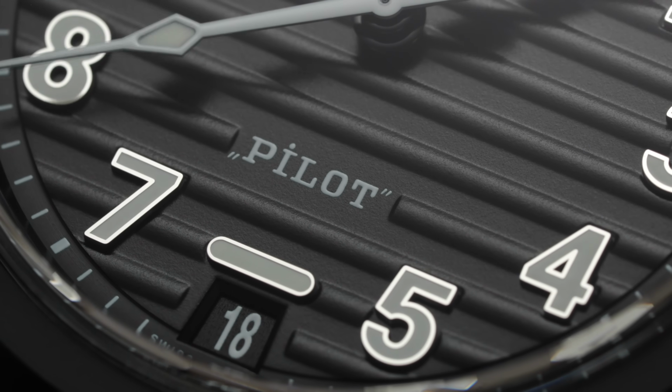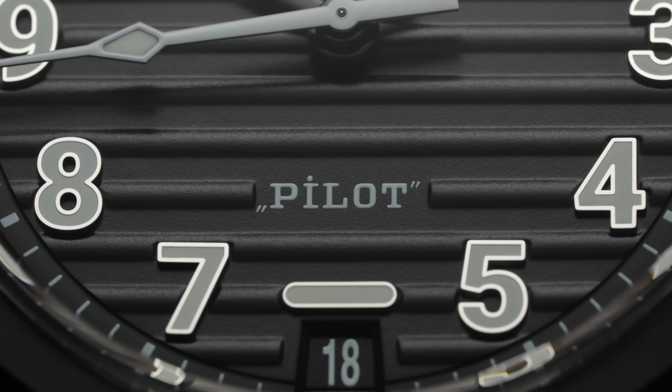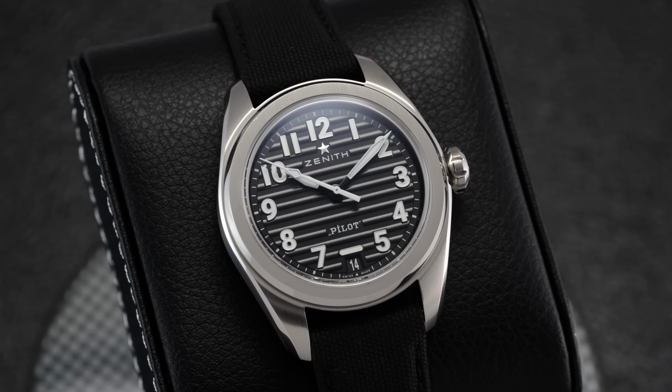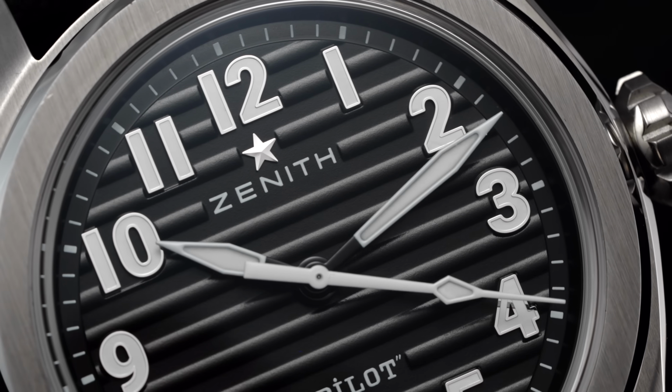In the case of Zenith, their contributions to aviation are one of those points, having produced pilot watches since essentially the genesis of manned flight. And in this video, we will look at their newly updated pilot watches in a 3-hand configuration in steel and ceramic, and cover everything you should know about what I believe are some of the most overlooked releases thus far in 2023. Let's jump in.